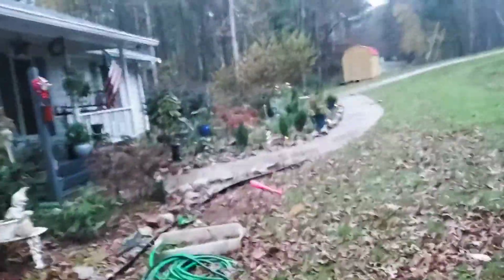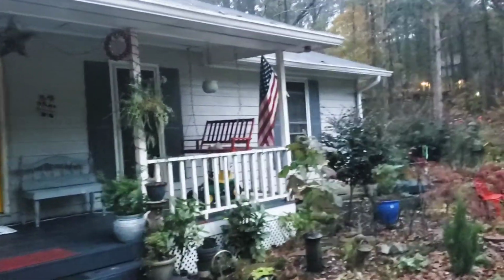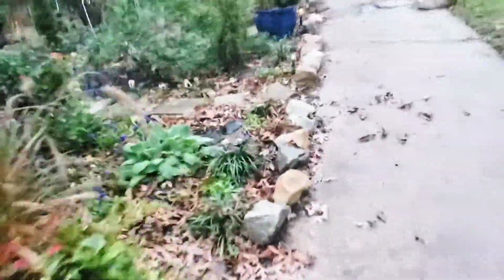Okay, back to my favorite part of the garden. It's time for me to plant. Am I moving too fast, y'all? It's time for me to plant those ferns in the ground, because they will come back. Oh, look at this pop of color. This little yellow.